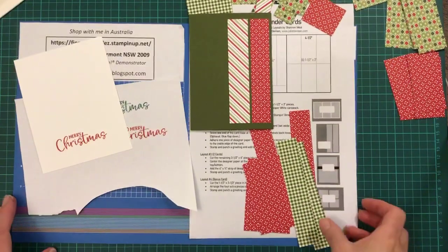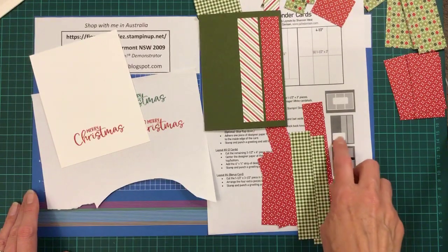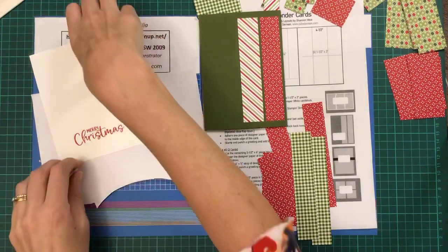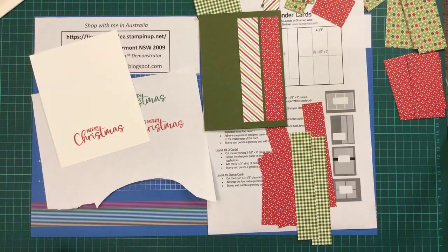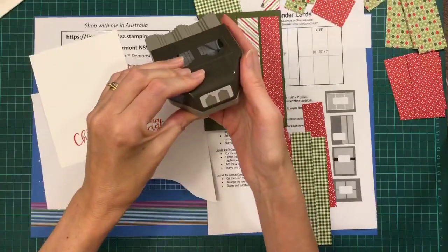Sorry, I bumped the sheet. But I don't actually have that one to do the rounded corners. So we will improvise, of course. And I have one of these here handy.